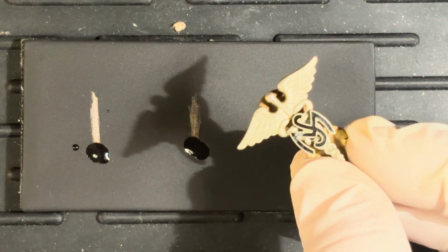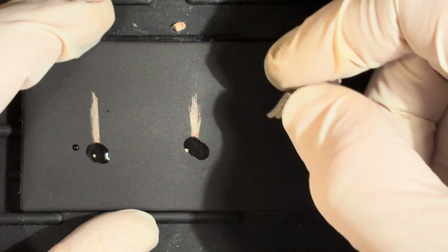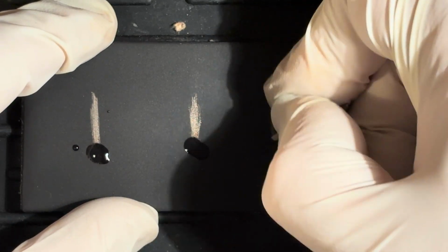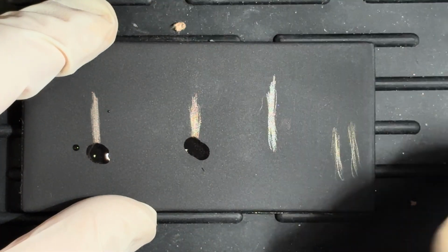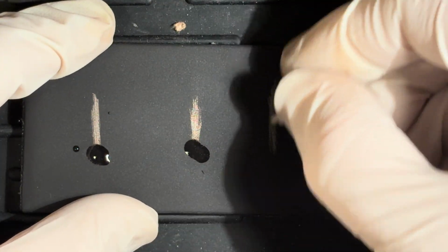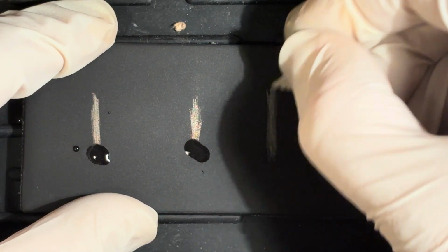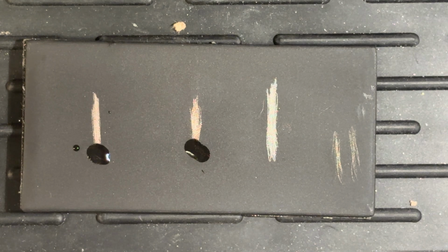Now, we'll also do one other thing. I said we would check this for silver. So we'll go ahead and do that right here. And I'm going to do two things with this. I've been told that the silver test acid doesn't work very well, and it's better to use 18 karat test acid. So on the top, we'll use the 18 karat, and then down below, we'll use the silver test acid.